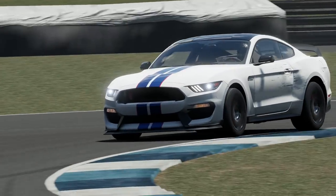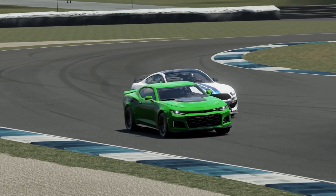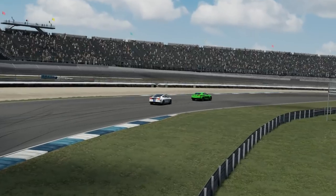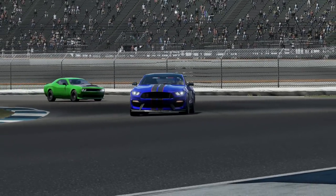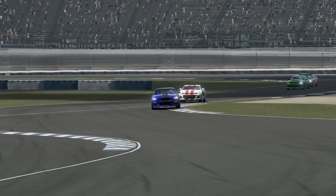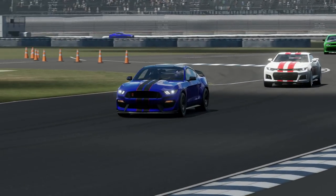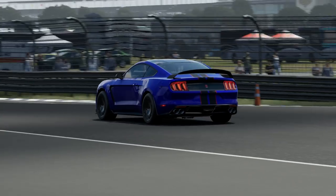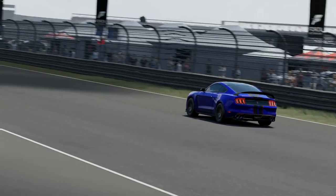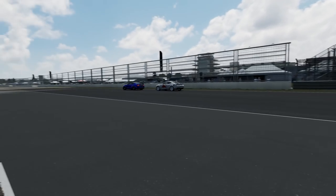Although the Camaro does run a little bit wide through this first corner, and that would put me straight back onto the bumper. But it wasn't an easy time for the Fords to make overtakes stick around this circuit. The Shelbys were struggling a little bit more here, but they certainly weren't completely out of the fight. They weren't huge amounts of time a lap down on the cars around. They could put up a fight.